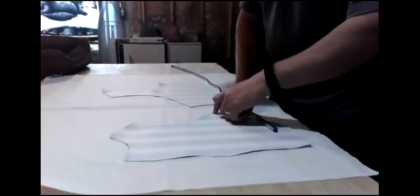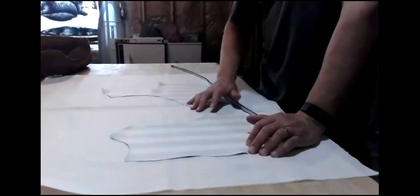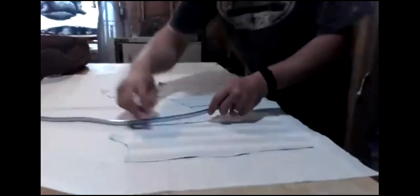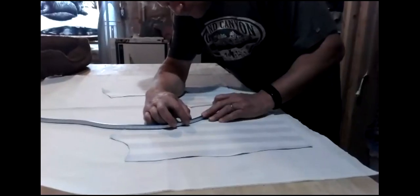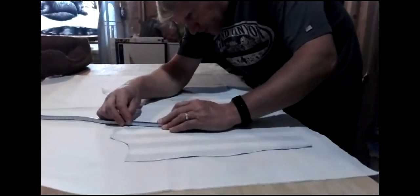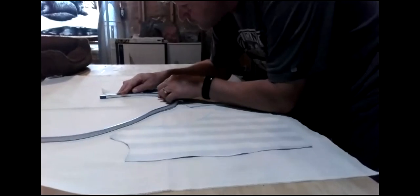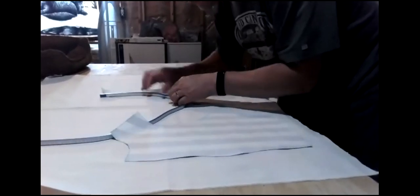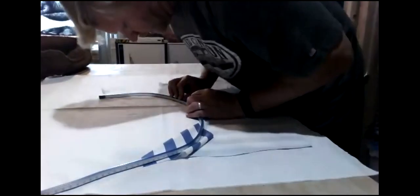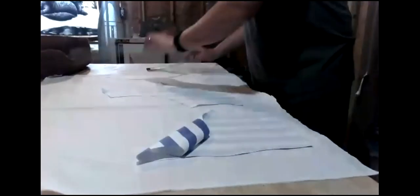So the first thing we need to do is take the measurements for the arm's eye. And again, we have the seam allowance already built into this. So I'm just measuring what these two are and using the flex ruler to do that. This is again where this comes in super, super handy. So for the back piece, I've got 10 inches. And for the front pattern, I have 13 inches. So we're looking at a total of 23 inches for the sleeve head.